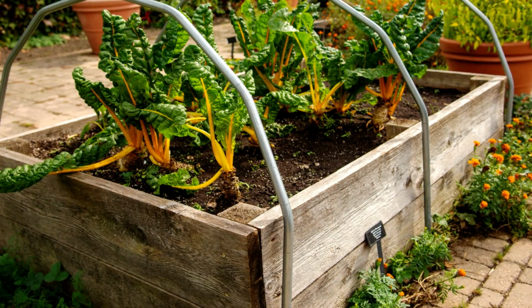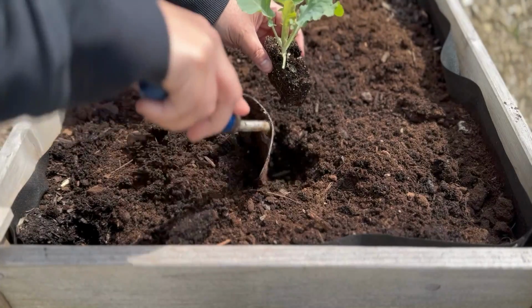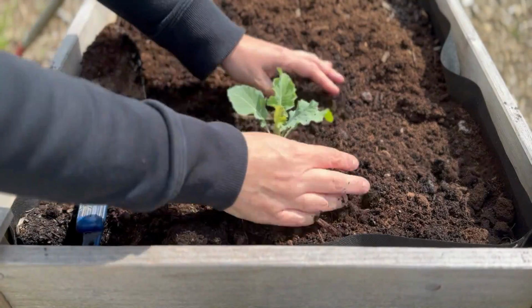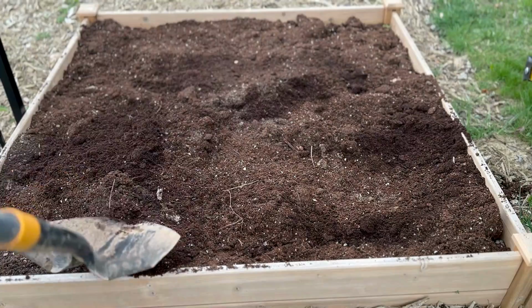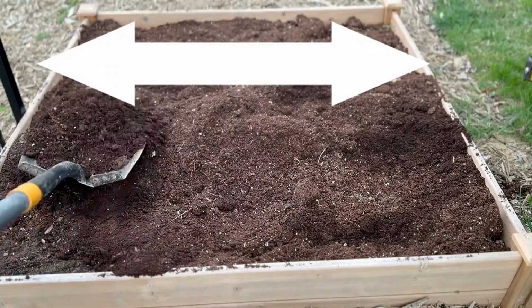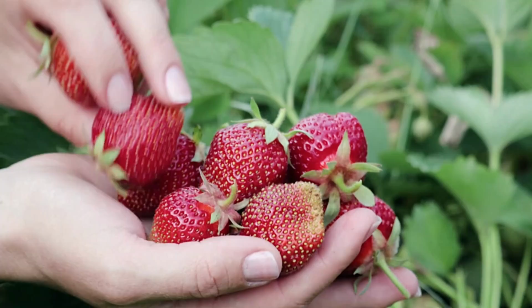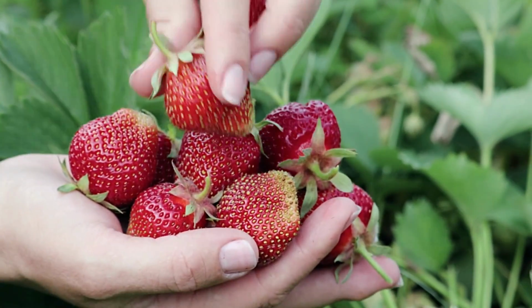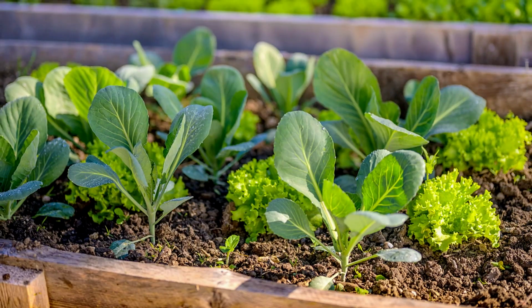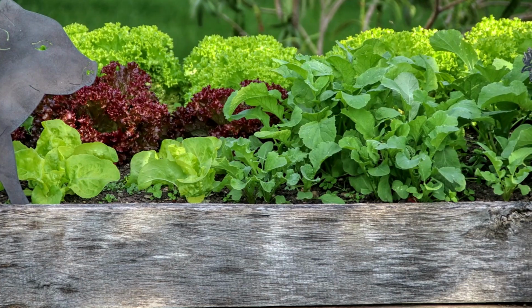You'll want to aim for a soil depth of at least 12 to 24 inches in a raised vegetable garden, as that is the minimum space needed for good root development. In terms of width, raised beds are typically created to be around 3 to 4 feet wide. This width allows for easy access from either side, making it convenient to plant, weed, and harvest without stepping on the plants. However, if you have limited space or want to create a more compact garden, narrower beds can also be effective.